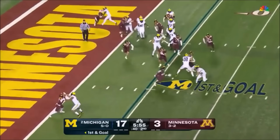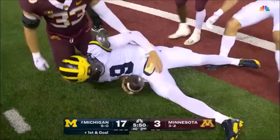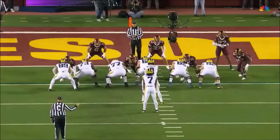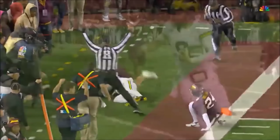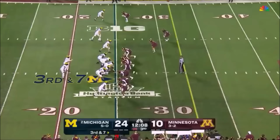McCarthy's going to keep it himself. McCarthy gets to the outside, lowers the shoulder, he's in! Touchdown, Michigan! Okay, this is how they run it in, watch. Designed quarterback run, fakes it, and then watch at the end of the play. That's Cornelius Johnson, who just ran a deep route and made a catch and stays in there, but they don't come on this one, though.